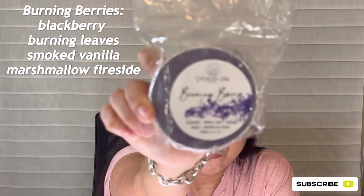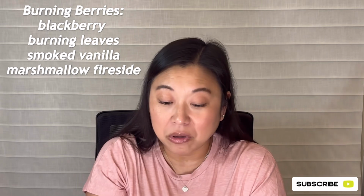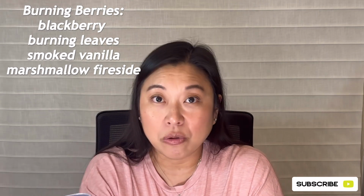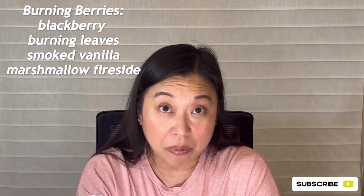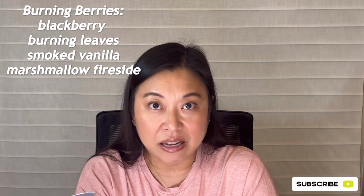Fireside. Look at those labels. Amanda always does such an amazing job with her labels. I think they're so beautiful. And these notes really just spoke to me. I love her blackberry, burning leaves, smoked vanilla, yes. And then marshmallow fireside, of course. She has a really pretty blackberry, just like a juicy blackberry. You really do get the burning leaves here.